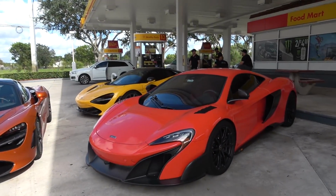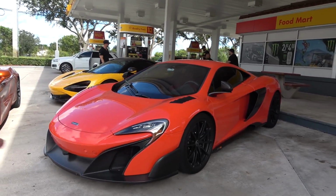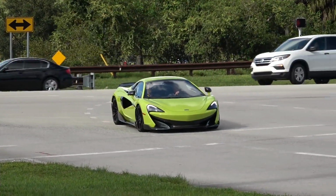All these McLarens next to each other look so cool. I am in love with the 675LT. I think it's one of the best looking front ends of any car McLaren has ever done. And then of course, those beautiful fender vents. Here we go, here comes the 600LT.